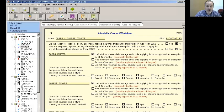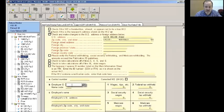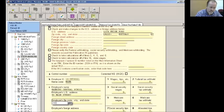We had a W-2, and this is for James. All right, and the address matched on there. We're going to put his employer ID number in there. Okay, he worked for Hamburg Central School. You're on Main Street. All right, he had wages of, okay.